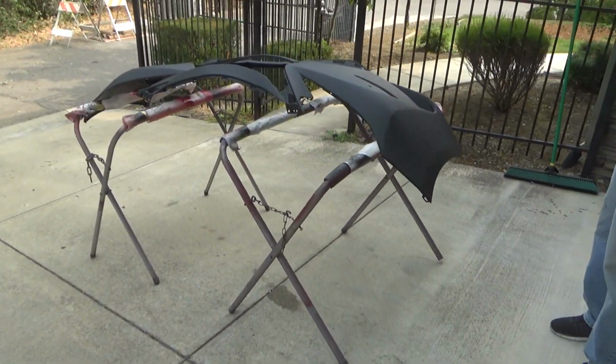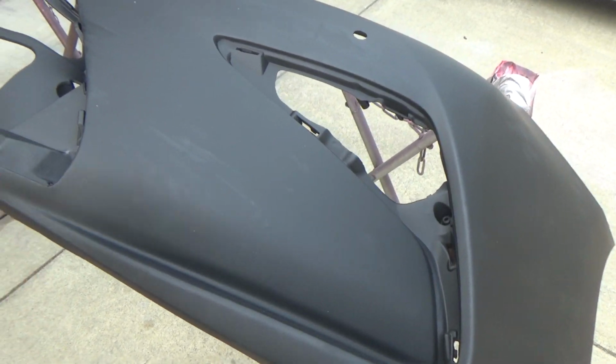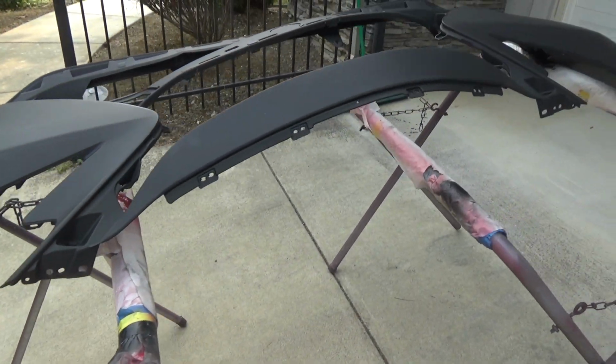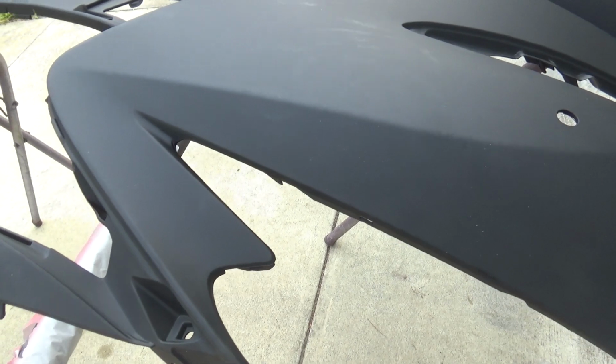So we got the bumper out here. This is nice because it's primed. It is only primed on the one side. So we're going to start out. Pops is going to get the soap and water out and clean this thing up thoroughly to make sure all the schmutz is off of it. And then basically all we have to do is Scotch-Brite it and go.